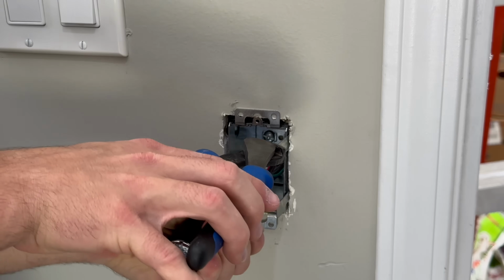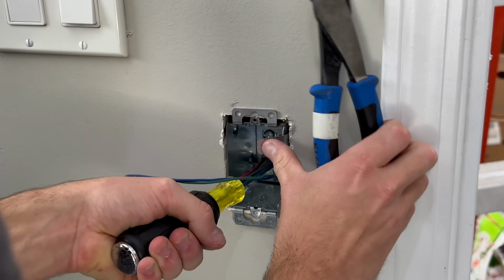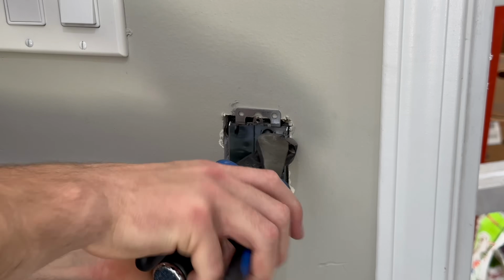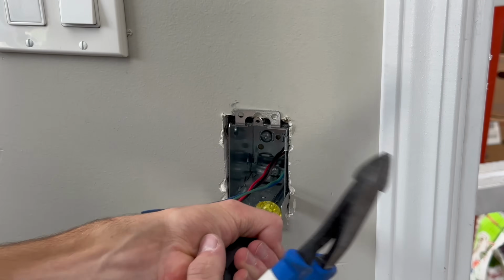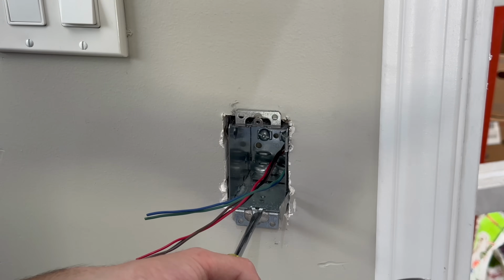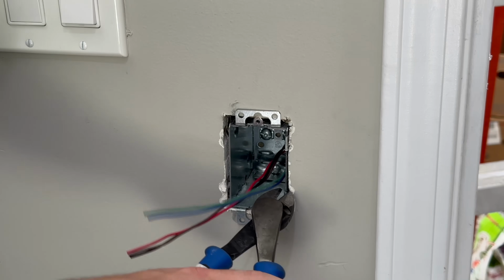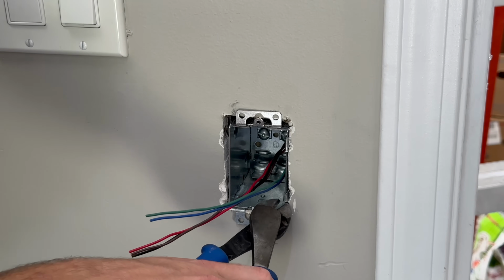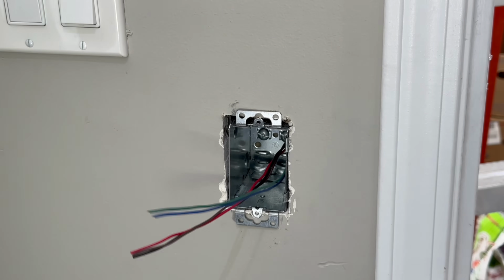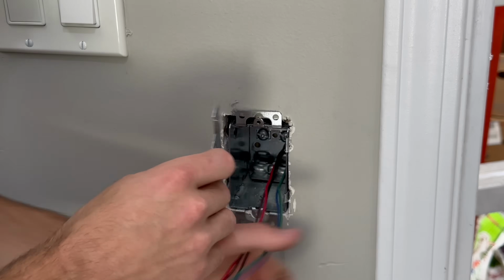Flush to the wall to get it all the way back. You want to pull this forward and bend it over. And then you will bite them closed. Same at the bottom. Pull it out. Push it over. Now I probably could have found a stud and got it really nice and secure to the stud, but it will be plenty strong with just this.